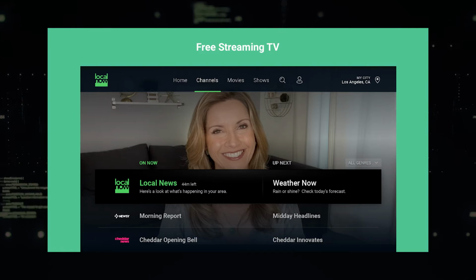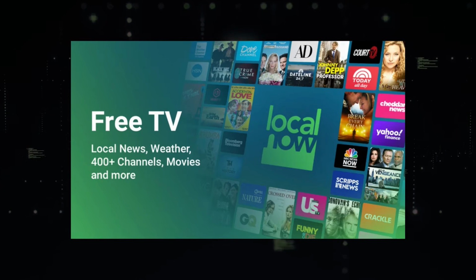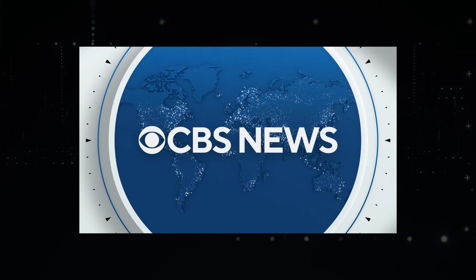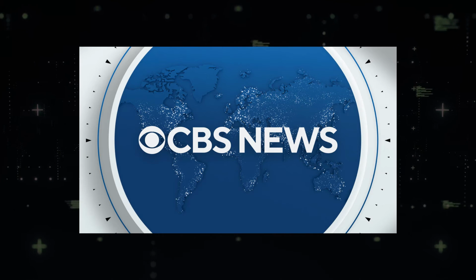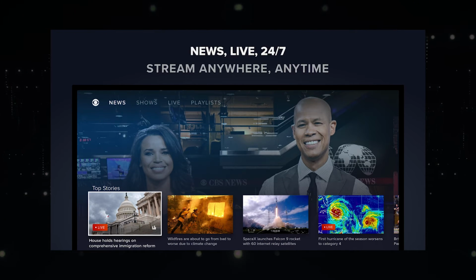With Local Now, you not only get access to local news channels, but also a wide selection of shows and movies for streaming. Now let's talk about CBS News. This app gives you access to local CBS News in major metropolitan cities across the country. Stay informed about the economy, international affairs, sports, and more, all for free.